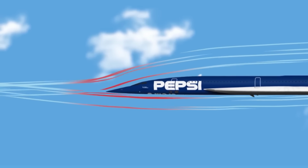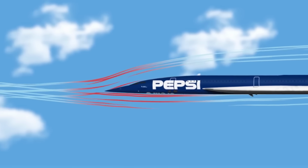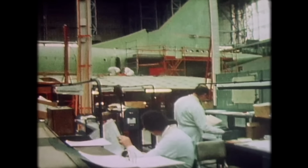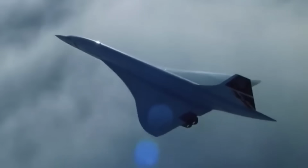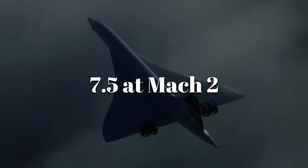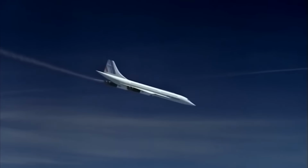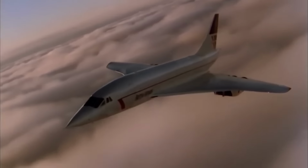That's why Concorde's skin was polished to a mirror finish. It wasn't vanity, it was necessity. A smooth surface ensured predictable shock waves and minimal drag. Engineers even worried about layers of paint adding roughness and weight. The payoff was astonishing. Concorde achieved a lift-to-drag ratio of 7.5 at Mach 2, which was far better than earlier supersonic concepts, and the key to its viable transatlantic range.